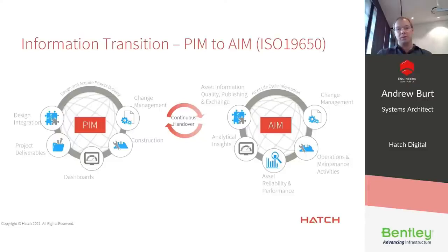And in even dealing with the project side, it's how you're dealing with all the various parties that are part of a project. So the design integration, the production of project deliverables, dashboards and information, how do you deal with construction, and how do you deal with the change management aspects as well. Some of these basic frameworks are outlined in ISO 19650, but a lot of that has to be also implemented by the engineering and project teams as well, using ISO 19650 as a basic framework for how you interface across parties on a project. And then what that looks like as it transitions into the asset information model, or the AIM.